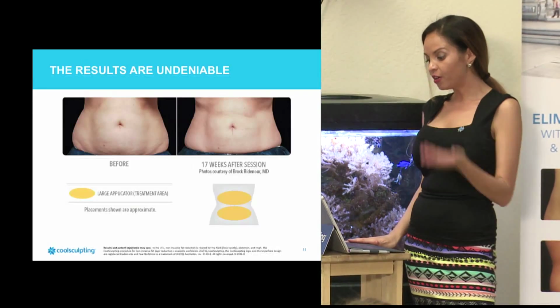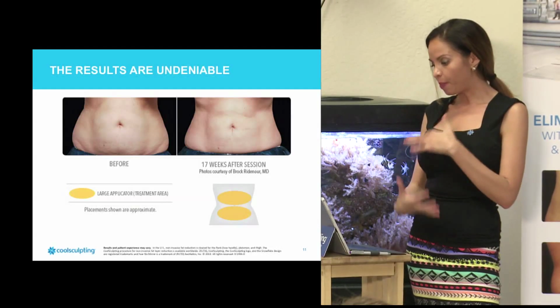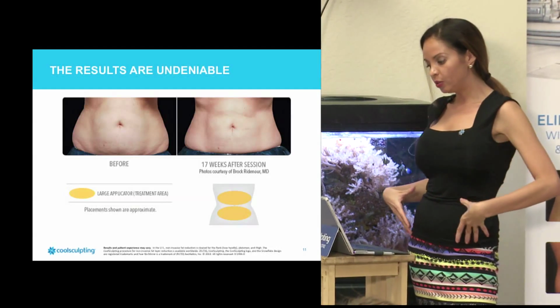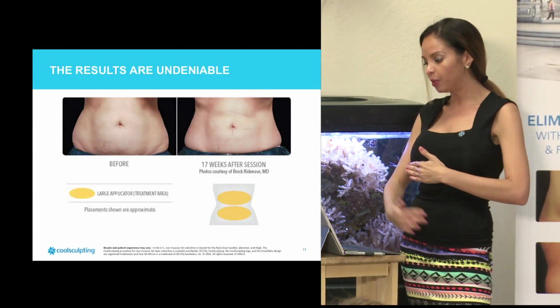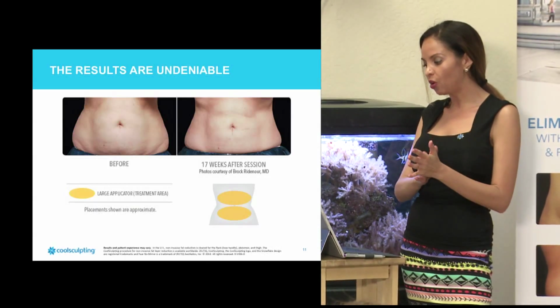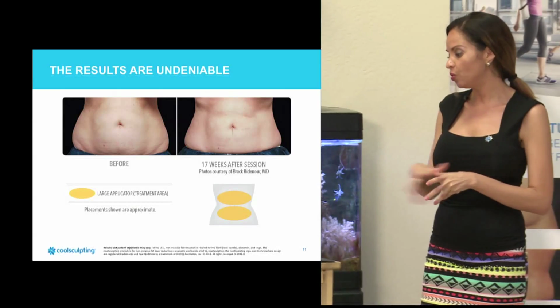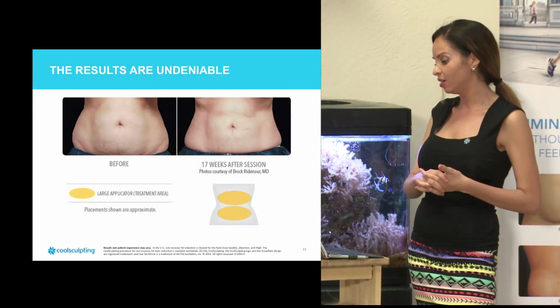This is a very, very typical case. Before going in, reducing that fat pad, reducing and debulking, and 17 weeks after the session, this is what you see you come down to. So these are 2 of the large panels placed on the upper ab and the lower ab. To be honest with you, this is somebody that was happy with their result. We still could have gone in there and sculpted further if this person wanted to, but I still think that where you go from the beginning to the end, that's still a very dramatic reduction in fat.